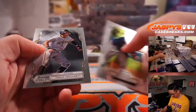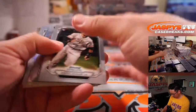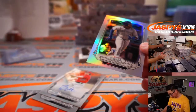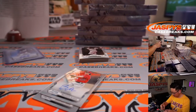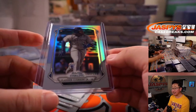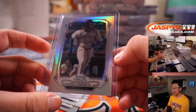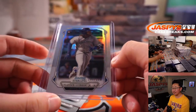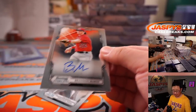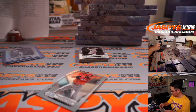If you're driving by, let me know. There's a Vlad Guerrero Jr. rookie. Brandon Marsh behind him. 180 out of 199 on the rookie, Vlad Guerrero Jr. with the Blue Jays. Nice. And the Brandon Marsh, one of the Angels' big prospects. I think he was called up last week.